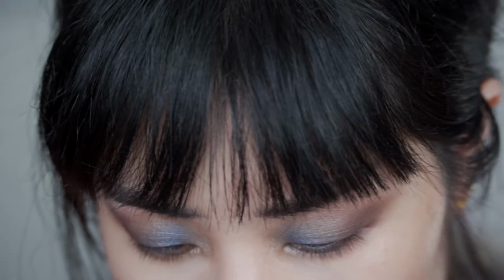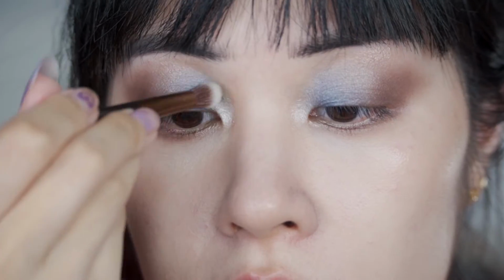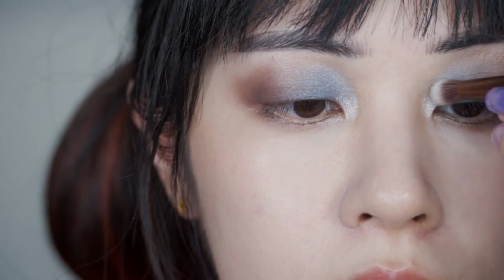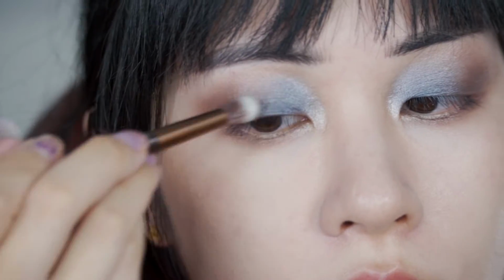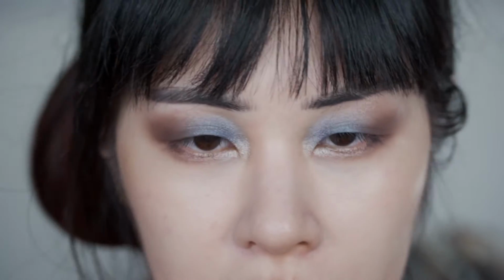Okay, and then lastly, I am going to go into a little bit more of that blue I used initially. I want to make sure that it blends into the inner corner more smoothly. One more layer. And that is going to be this look complete. So simple, barely even really needed brushes. I absolutely love how this looks.